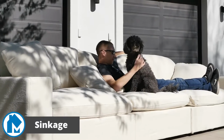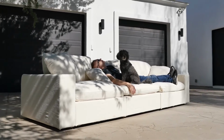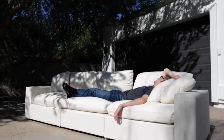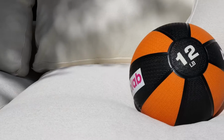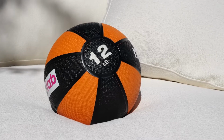The 7th Avenue Modular Sofa has some sinkage to it, however, this isn't a bad thing. Since the model we tested had the extra deep seats, sinking into the cushions and back pillows is inevitable. The sinkage only added to the comfort the longer we lay on the couch. It wasn't so soft that we were absorbed into the cushions. In addition, it wasn't so firm that it felt like the ground. It was a perfect balance in my opinion.